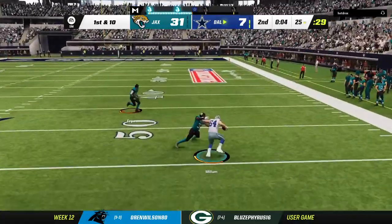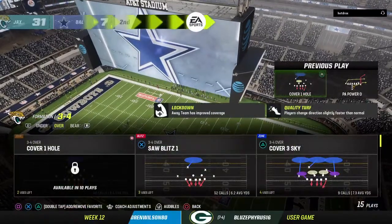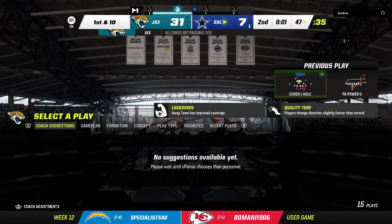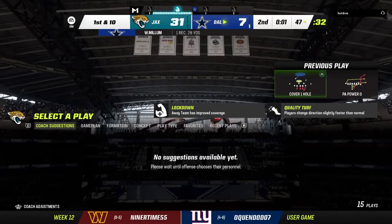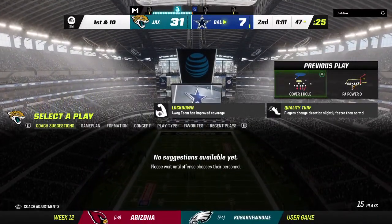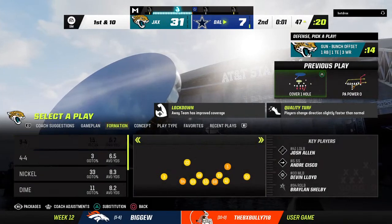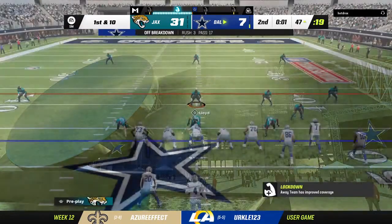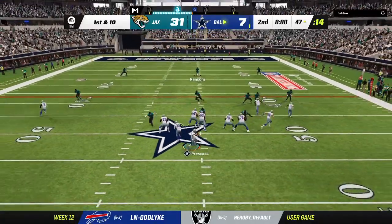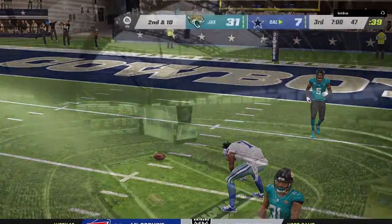Gonna throw right side here, complete. And he'll be taken down, but not before they work it across midfield. And with just 1 second remaining in the first half, they'll call the timeout. Final play of the half. Prescott looking deep for Adams. And incomplete on the deep ball.